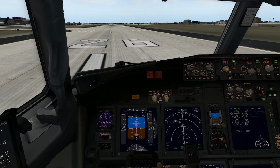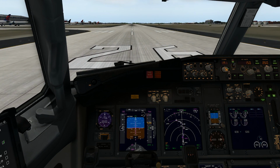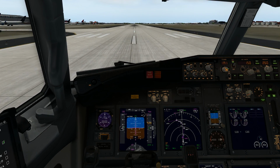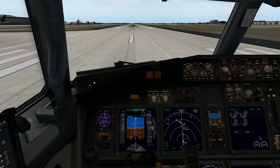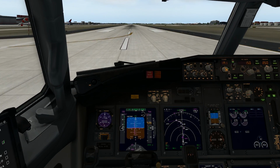All right, all lined up here. Like that. We'll go to 40. About right there looks good. A little bit more. 40 is stabilized and TOGA power. Or not. How about that? Not going to work. How about N1? N1 will take it.